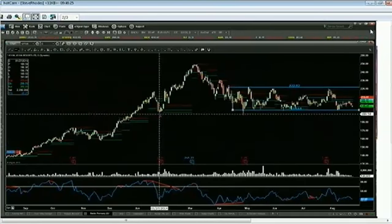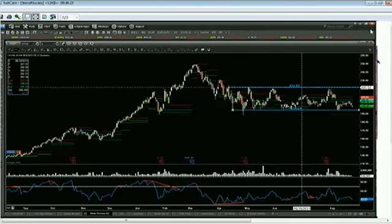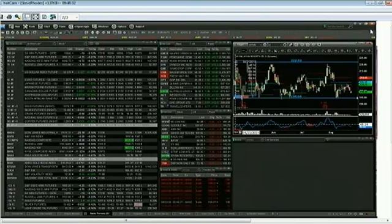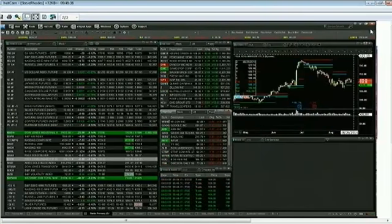Does not have volume, but just a consolidation pattern going on inside of Wynn Resorts. Let me see, what else do we have? Schlumberger. Let's go take a look at Schlumberger. Down $1.16 as we speak here this morning. Schlumberger is trying to get down to its market profile low out here.